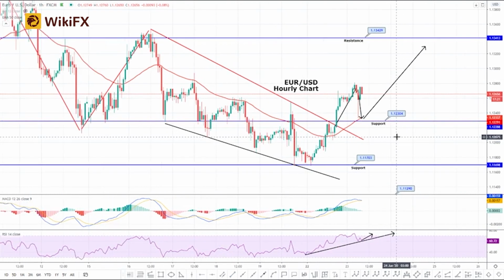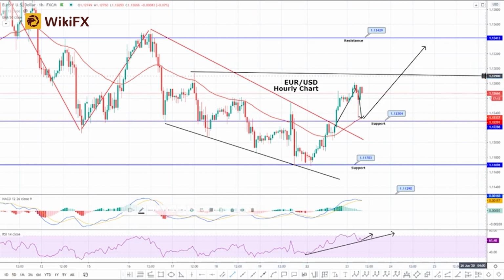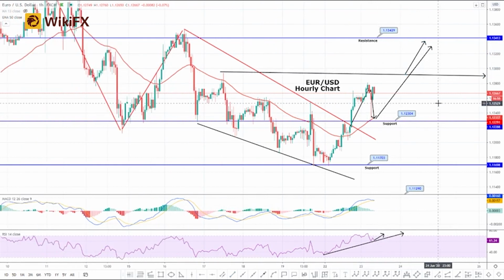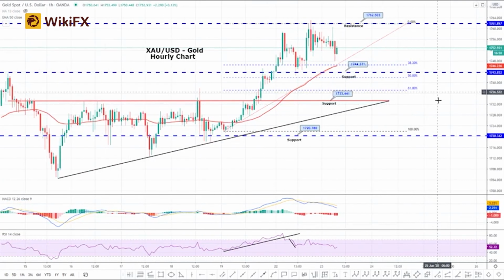And on the higher side, guys, we can expect the initial resistance level somewhere around 1.2990, whereas a bullish breakout of this level has the potential to lead Euro USD prices until the 1.2349 level. So guys, that's all for Euro USD, and let's take a look at the precious metal gold.